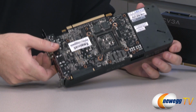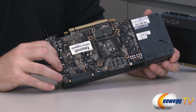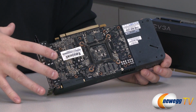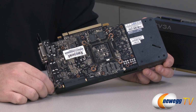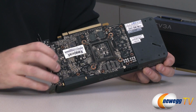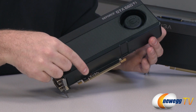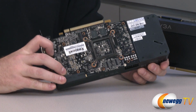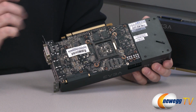This is a custom design card by EVGA. They've gone with the same style of blower fan and shroud cooler that you'll see on the reference model 670 as well as the reference 660 Ti. This is a custom board, however. You'll notice it does have an EVGA logo right down there by the PCI Express 3.0 connector. And apart from that, this is the SuperClocked card.